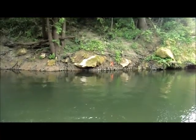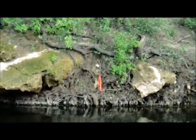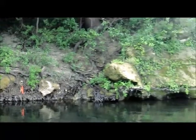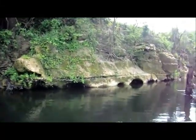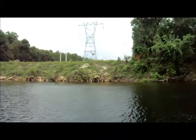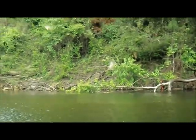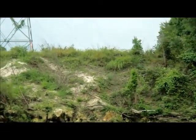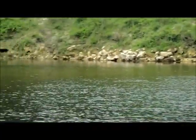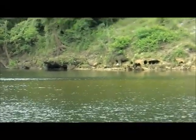This is where the proposed pipeline will cross the Withlacoochee River. You see the flag there. We've got a lot of limestone upstream and down. Let me just pan on around to the other side of it. You can see a flag in there. There's one up there on the bank as well. And we're going to be heading right over here next. There's a spring there I want to show you.